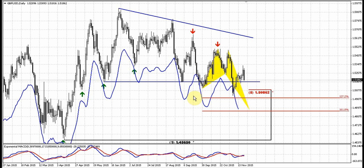Since we haven't taken a look at the Great British Pound for 2 weeks, now it makes sense to update our view. On the long-term perspective, nothing has changed, so we still expect this bearish continuation, bearish trend. Its minimum target on the monthly chart stands at the 145 area. Its previous lows, this area.